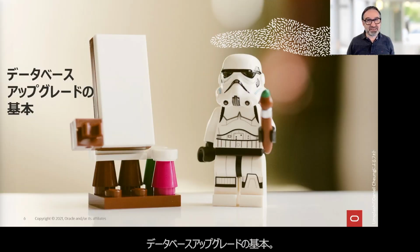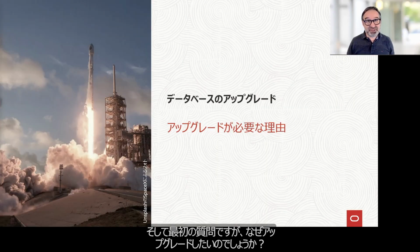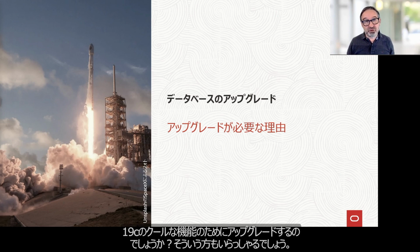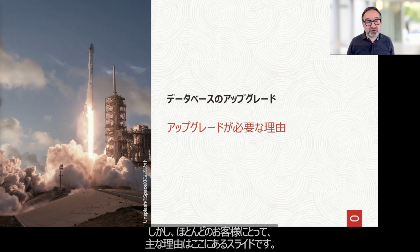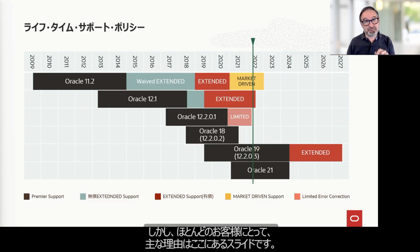Database upgrade basics. And first question, why do you want to upgrade? Do you upgrade because of the cool features in 19c? Some of you do. Do you upgrade because of free pluggable databases included even in standard edition license? Some do, but for most customers, the main driver is this slide here.